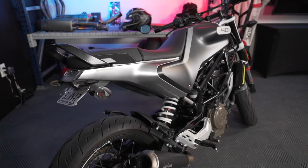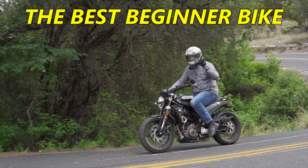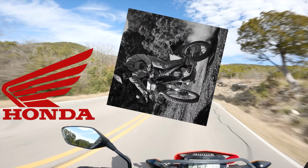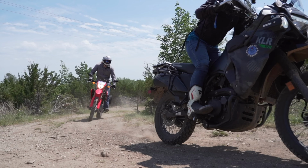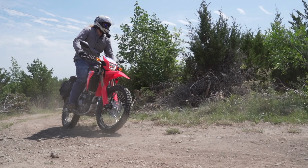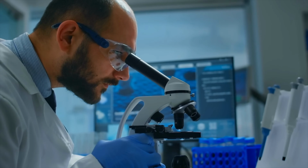The CRF300L is a worthy contender to this Fartpillen 401, which currently holds our spot as the best beginner bike option for new motorcyclists, and in a world where the WR250R is discontinued, the Honda's kind of sitting atop the heap. What the CRF lacks in cool modern aesthetics of the Fartpillen, it more than makes up for in its greater off-road capabilities and proven reliability. I mean, it is a Honda after all. Okay, let's take a look at this motorcycle a little more closely.